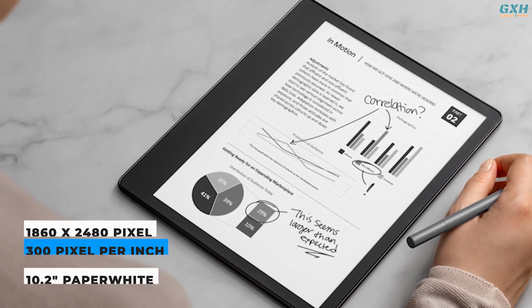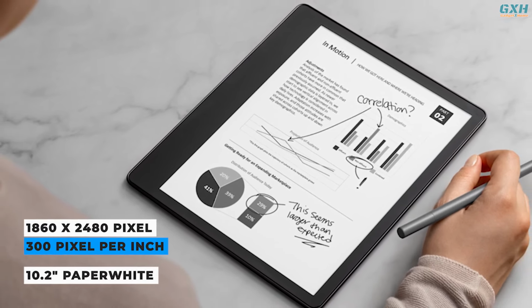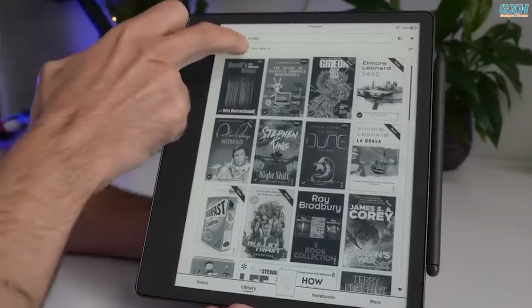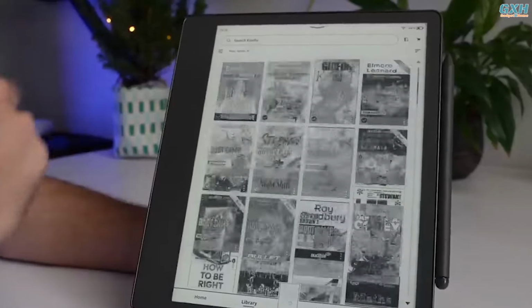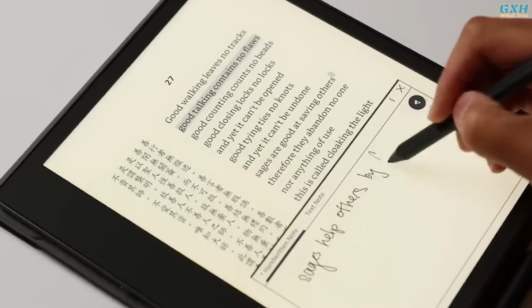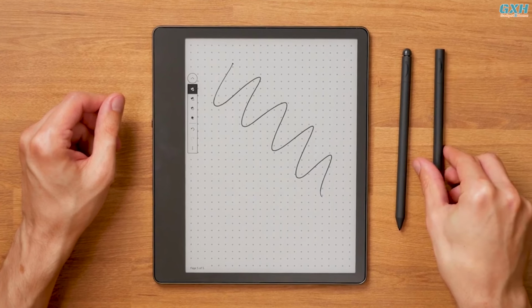The e-ink panel, which measures 10.2 inches and has a resolution of 1860 by 2480, 300 pixels per inch, is not only large enough to hold novels, comics, magazines, and PDFs, but it also makes an ideal canvas for drawing and taking notes. Amazon is giving 2 stylus options with the Kindle Scribe.